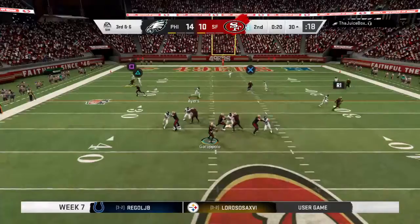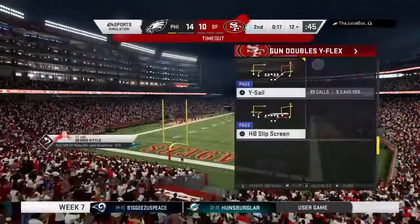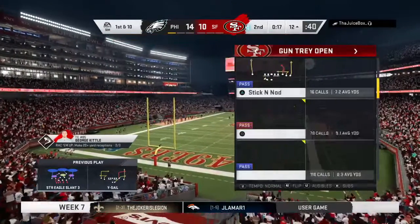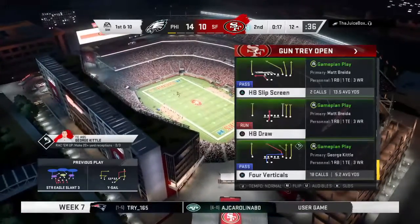From the gun on third, Garoppolo. Open man is Pettis. It's complete. And now the Niners going to signal for their third and final timeout, as they'll stop it with 17 seconds to go in this first half of action.